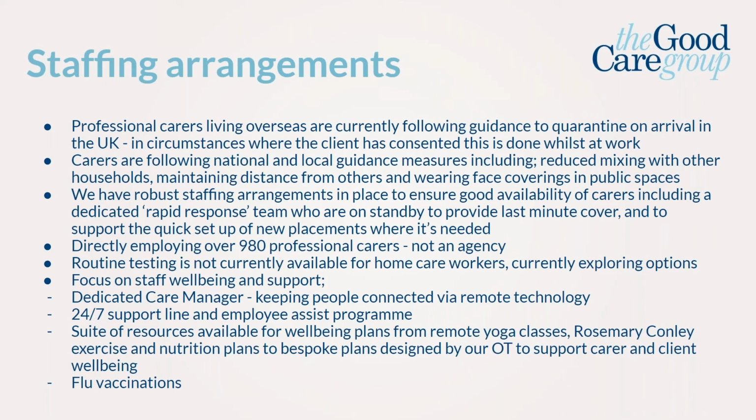And as Hannah touched on, in preparing for the challenges this winter, we've taken real care to ensure that carer well-being is considered. So we know that winter can be a less happy time for some of us, generally with shorter days, darker evenings and mornings, and live-in care can be isolating. So all of our carers have a dedicated care manager, and our care managers tend to have smaller portfolios of carers and clients to manage than other providers, which means that they can have a closer relationship and better oversight of the carers that they're working with.